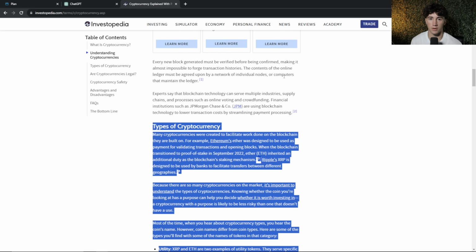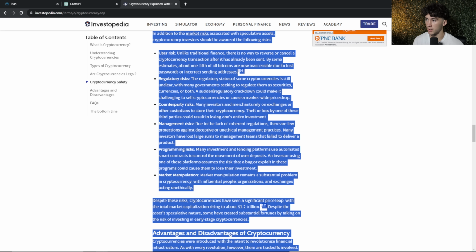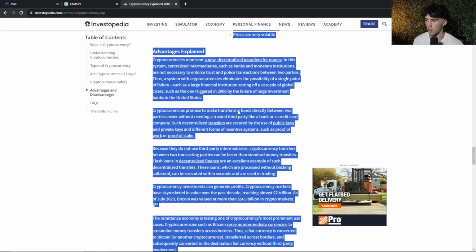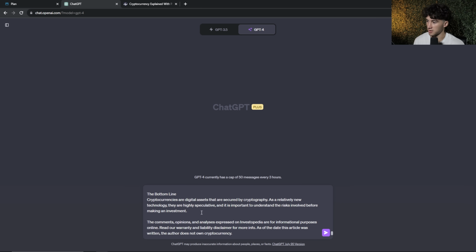Let's take this article on cryptocurrency on Investopedia for an example. As you can see, we have this big, long article on cryptocurrency. And what I've done is I've highlighted this entire article, and now I can select copy or hit Control C, head over to ChatGPT, and I'm going to put this on ChatGPT-4 so it can take in a little bit more information. Now I'm going to paste in that article.